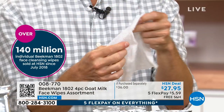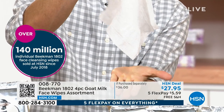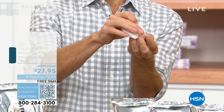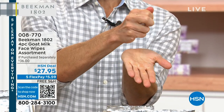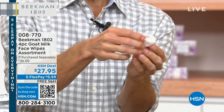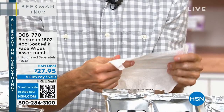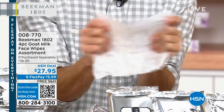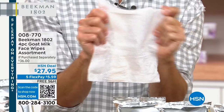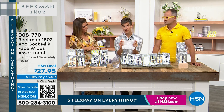You can see there was nothing leaking out of the pack when I turned it upside down. There's nothing dripping out of this wipe right now. This is how absorbent the wipes are. I'm gonna milk a wipe live here on air. Watch this. Look how much milk and mineral water is in every single wipe. What that's gonna do is the lipids in the goat milk are gonna lift up the makeup and the grime, but look how strong these are. You can use these to cleanse your entire body. They're super strong. Your fingers are never gonna poke through them. You can use them even in the most sensitive areas of your body.